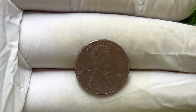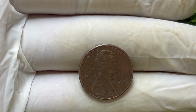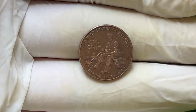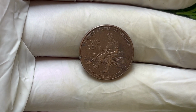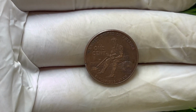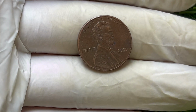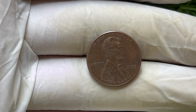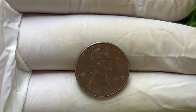The year was 2009. America was celebrating the 200th birthday of Abraham Lincoln, the nation's 16th president, a man whose legacy shaped the course of history. To honor this monumental occasion, the United States Mint released a special series of 4 unique Lincoln pennies, each telling a different chapter of Honest Abe's incredible life. These weren't just any pennies. They were a tribute to a legend. And unknowingly, a few of them became some of the most valuable coins in U.S. history.